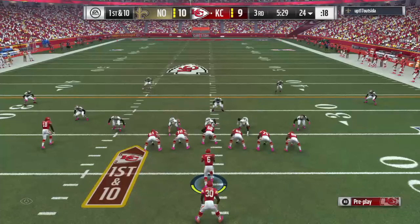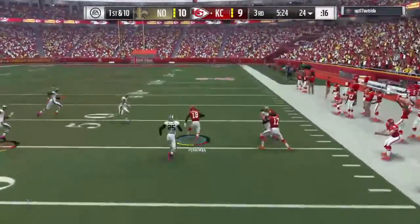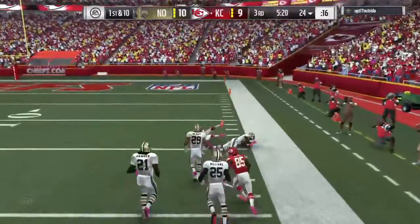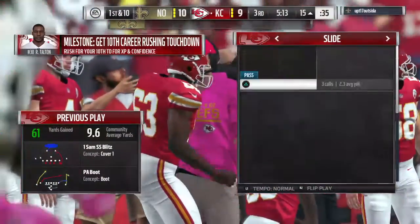Here we go. They go play action here on first down. And he finds a man with a crossing route. And he'll be down deep into New Orleans territory. A big play there on the catch and run.